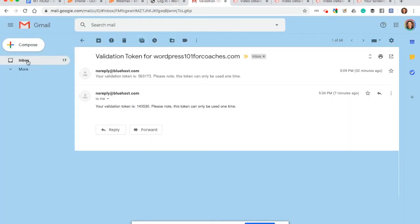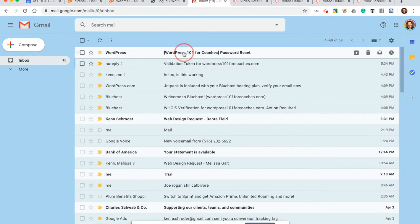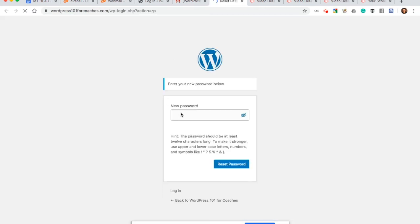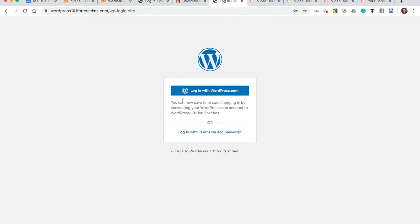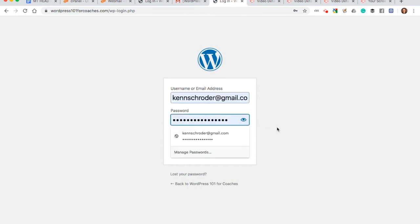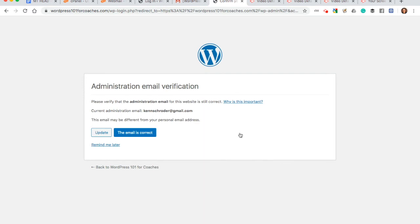I'm going to pop into my email. I'm going to click in my email, and there's a password reset. I will click on that and reset password, make a new password, and then copy and save it. And I will click on the word reset password there. Password has been set, log in. And okay, username and password, just to confirm here. And then here's that new crazy password. Click login. And hopefully I get in, and good.